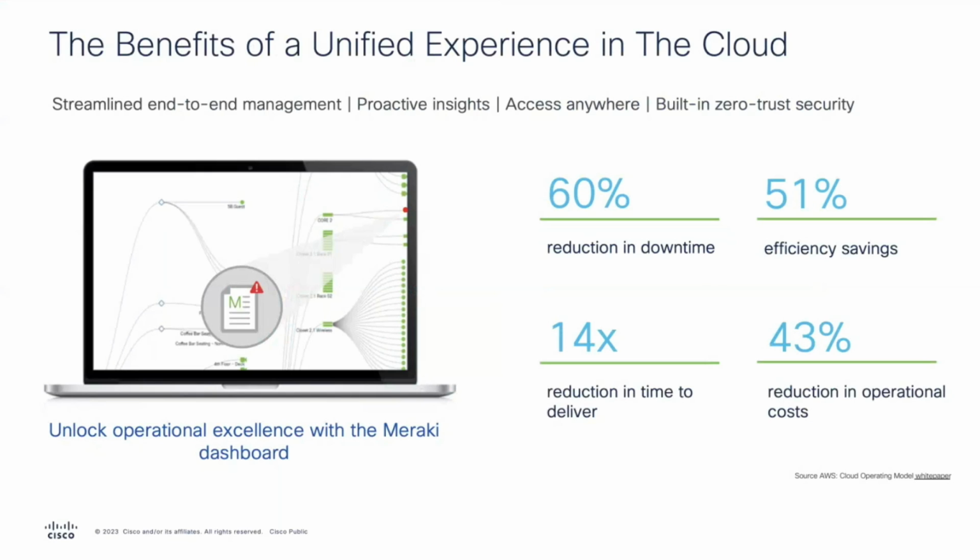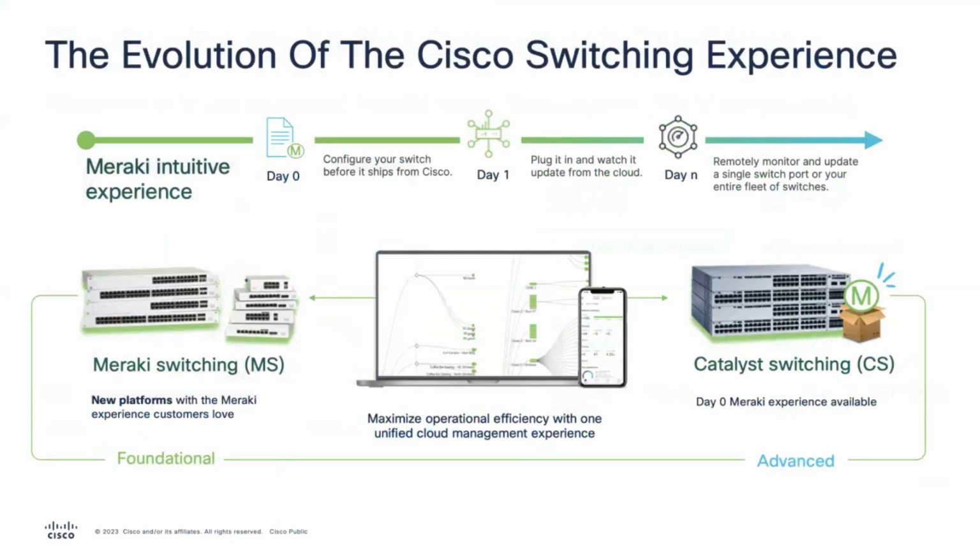And so we're thinking now more about sharing our story, our vision really, about the evolution of the Cisco switching experience as a whole, right? So Cisco and Meraki, not so much separate entities anymore. We really spend a lot of time, and you'll see examples of this working together more and more as time goes on. So today, the first thing we're going to talk about is how we're bringing the Catalyst switching more into the Meraki experience.